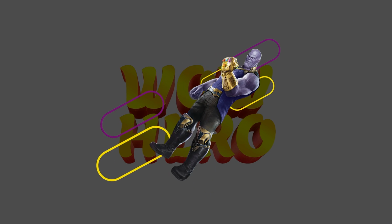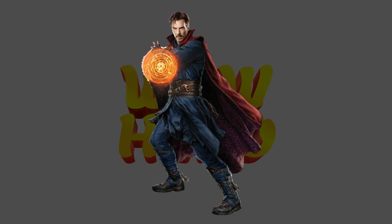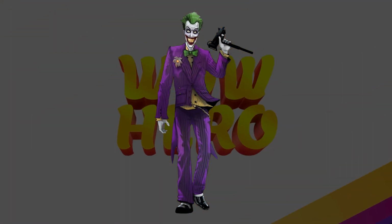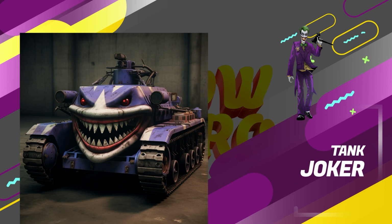11. This tank looks like a superhero with a shield, ready to protect its allies. 12. The way this tank is built, it looks like a superhero with incredible strength and agility. 13. This tank's design looks like a superhero with advanced technology and intelligence.